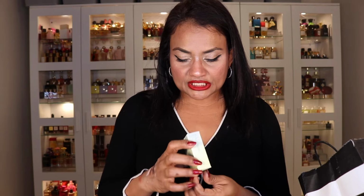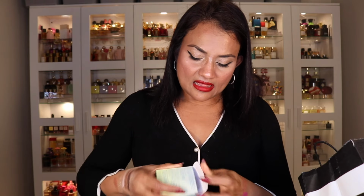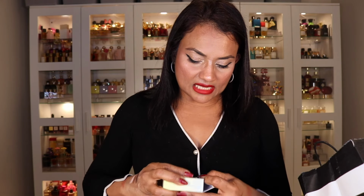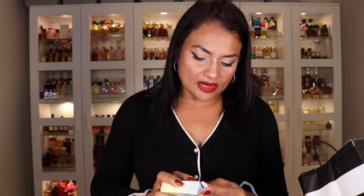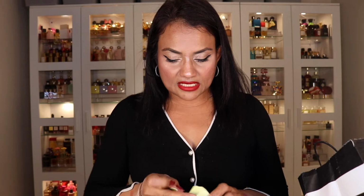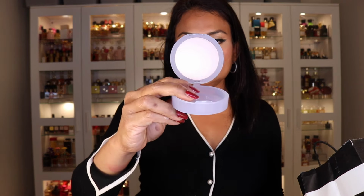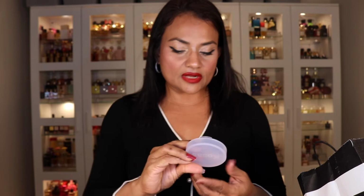Then I got this Kosas new Cloud Set blush in the new candy color. It's pink. I really wanted to get this because people are raving about it, and of course I love a good pink under eye powder. Wrong end to be opening it. Let me open it from the other end. So this is what the component looks like, which is really pretty. And there's the new pink powder for the under eyes.